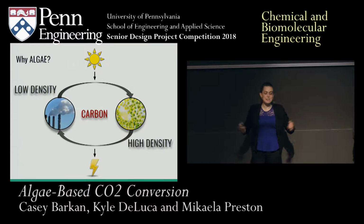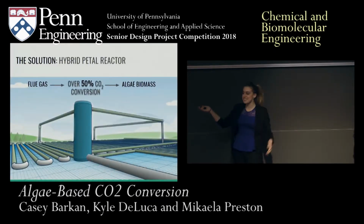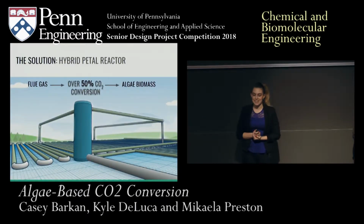So why algae? Algae present the fastest and cleanest way to close the carbon cycle on Earth and bring power generation to carbon neutrality, by taking low-density flue gas carbon and converting it into high-density carbon from which we can extract value. So we present to you our solution, the hybrid petal reactor. This reactor intakes flue gas from a coal-fired power plant and converts over 50% of the carbon dioxide present into valuable algae biomass that can then be sold for a wide range of applications such as biofuels, bioplastics, nutraceuticals, and even this candy bar made out of algae.